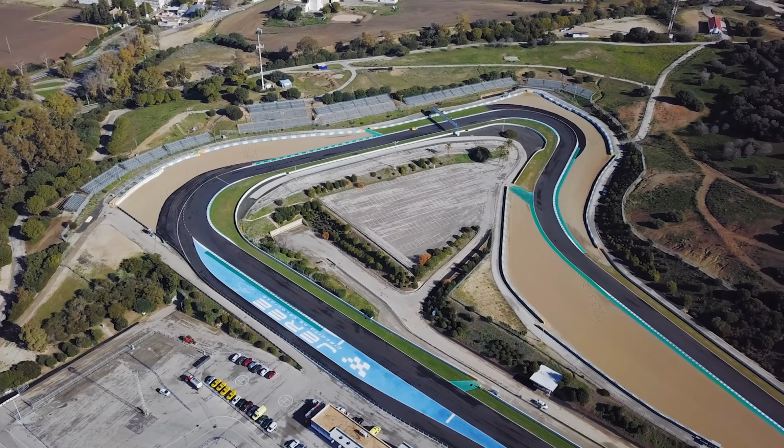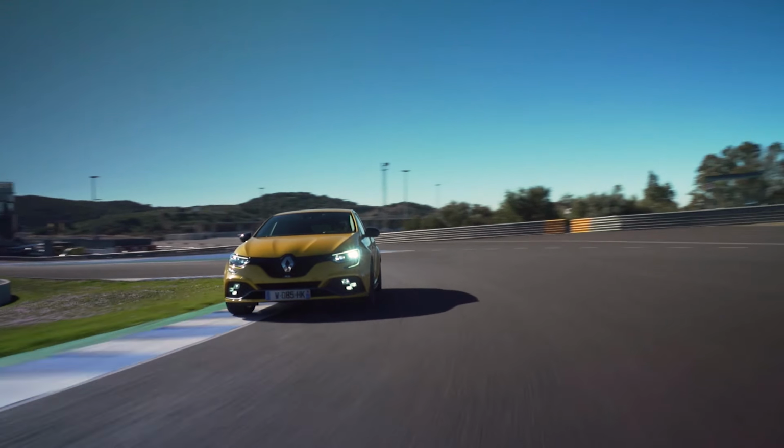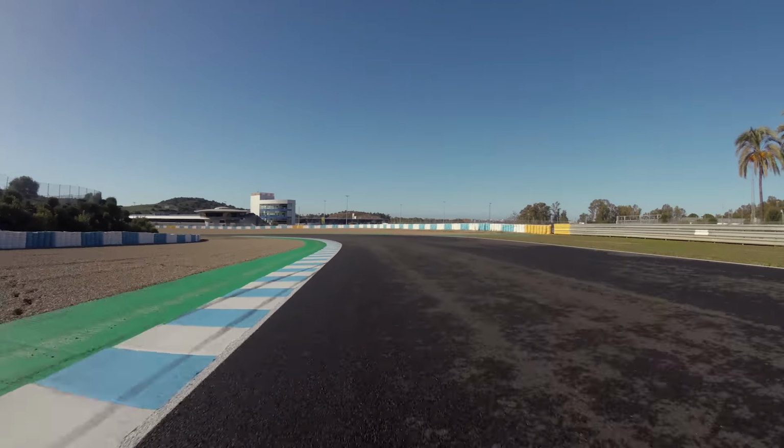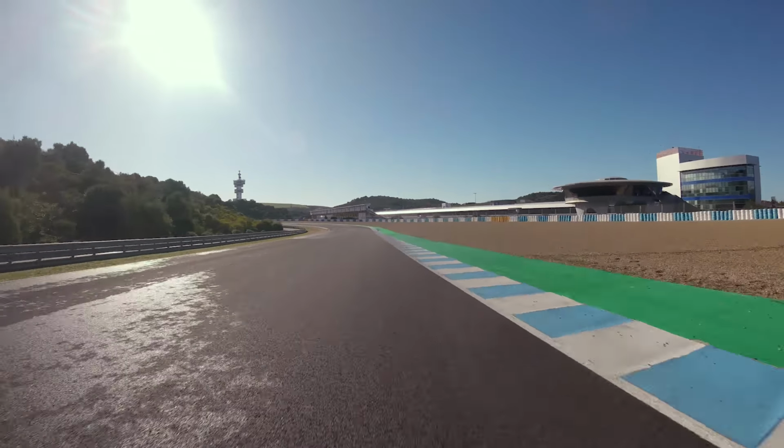So welcome to something of a voyage of discovery, really. We're at Jerez, where I have been before, but only to spectate. And we're in the Cup chassis version of the Megane, which I've never driven before. So the first thing to say, probably whilst I'm working out where on earth we go around here, is the differences with the Cup chassis.